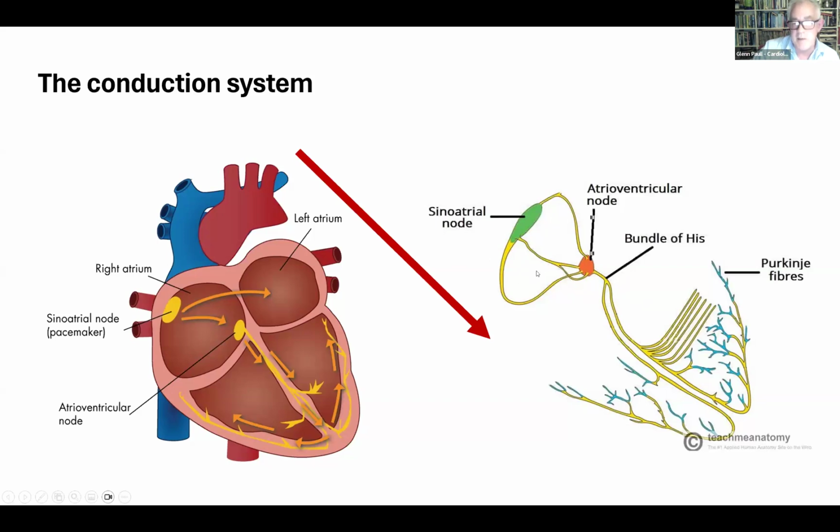If there's delays in any part of this, we can detect where that delay might be, whether there's a delay in the ventricles or the AV node, or if there's a delay in the atria. Once again, this arrow is really signifying the direction of depolarization of the heart. So it goes really from the right shoulder down to the left abdomen, just in that direction.